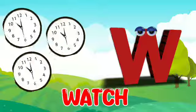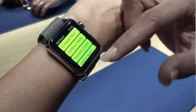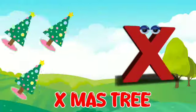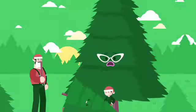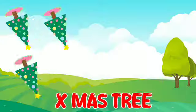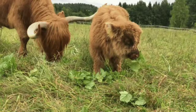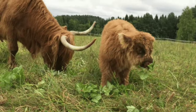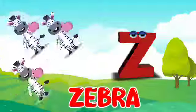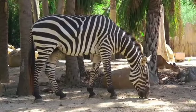W for watch. X for X-Max tree. Y for yak. Z for zebra. I'm a safari fashionista. Zebra cadet.